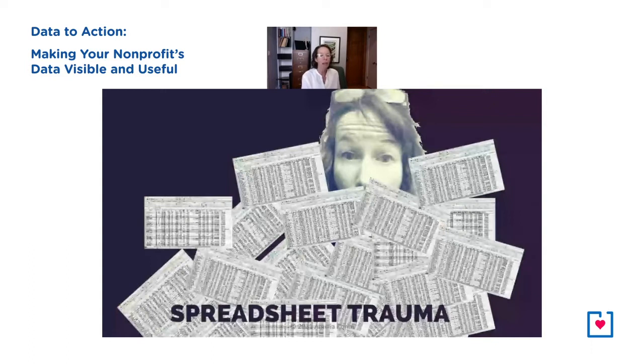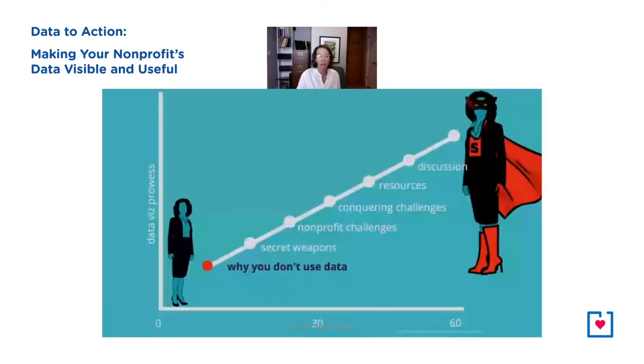I felt there had to be a way for organizations without high-level data analysis skills in-house to extract meaning quickly and painlessly from their data and to put it to work for them. And that's when I got interested in data visualization, or data viz for short. I now help nonprofits, consultants, and foundations to visualize their data through my consulting business called Data Viz for Nonprofits.